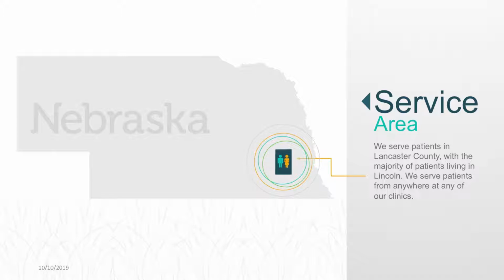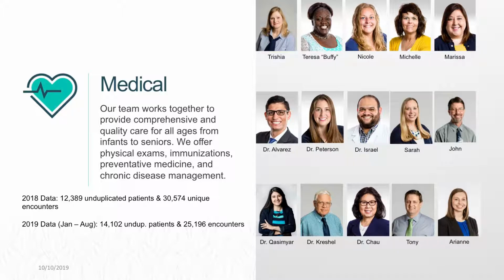Any questions so far? So this is some of our medical team. In 2018, we had 12,389 unduplicated patients between medical, dental, behavioral health.